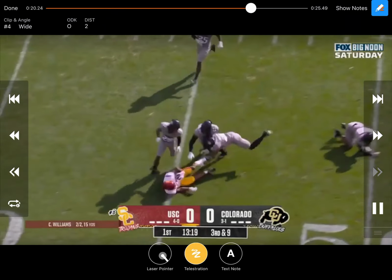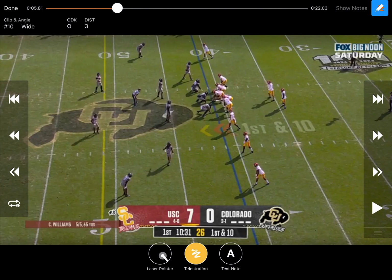Really didn't work out there for Colorado. This play is a rare miss here for Caleb Williams. All it is a six-man pro standing right here. You've got a post.